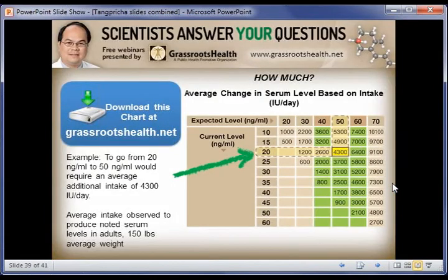Okay. First, I did want to touch on this chart. It's on the homepage at grassrootshealth.net. And for those of you who are listening who would like to improve your vitamin D status, one of the most frequent questions we get is how much vitamin D should I take? And this graph you might find helpful. You can basically see where you currently are at and where you would like to be, and then find out what your daily dose of vitamin D could be to help improve your level and get them to where you want them to go. Again, that's on our homepage at grassrootshealth.net.